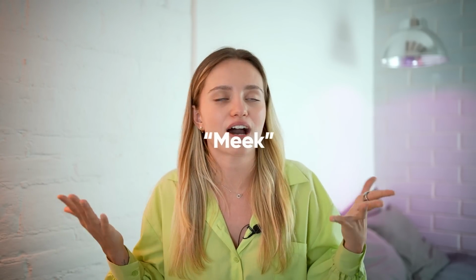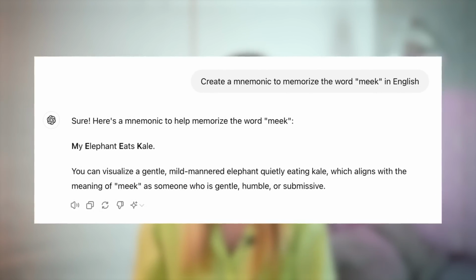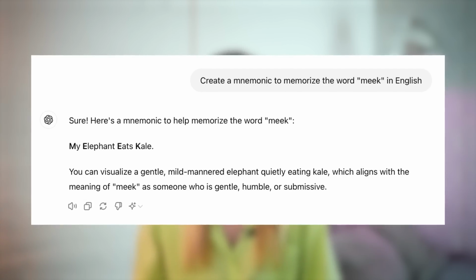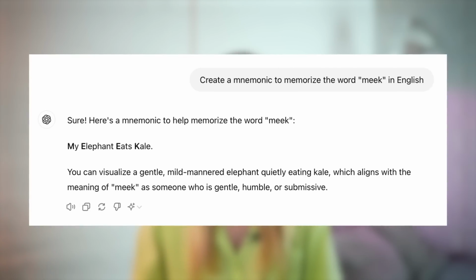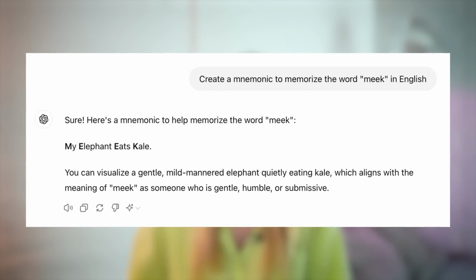If you're just like, Veronika, my imagination is not great, you can use ChatGPT. So I created this prompt, create a mnemonic to memorize the word meek in English. And here is the example we have. My elephant eats kale. Meek. You can visualize a gentle, mild-mannered elephant quietly eating kale, which aligns with the meaning of meek as someone who is gentle, humble, or submissive.